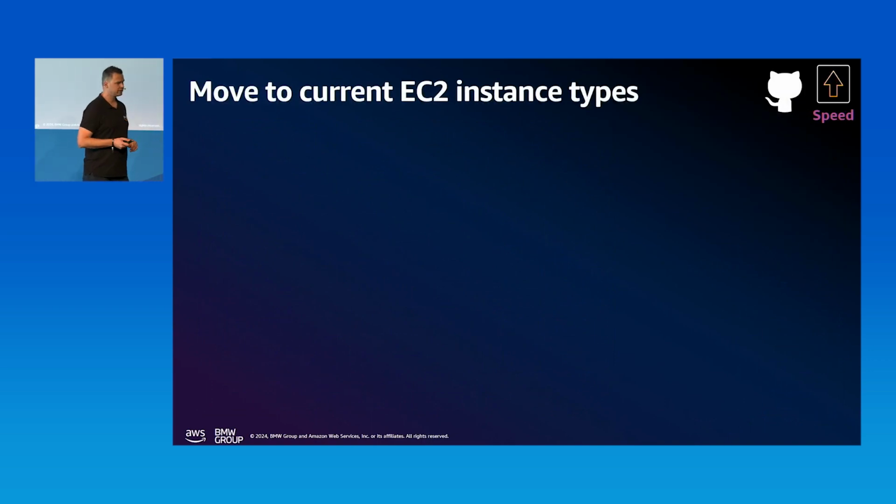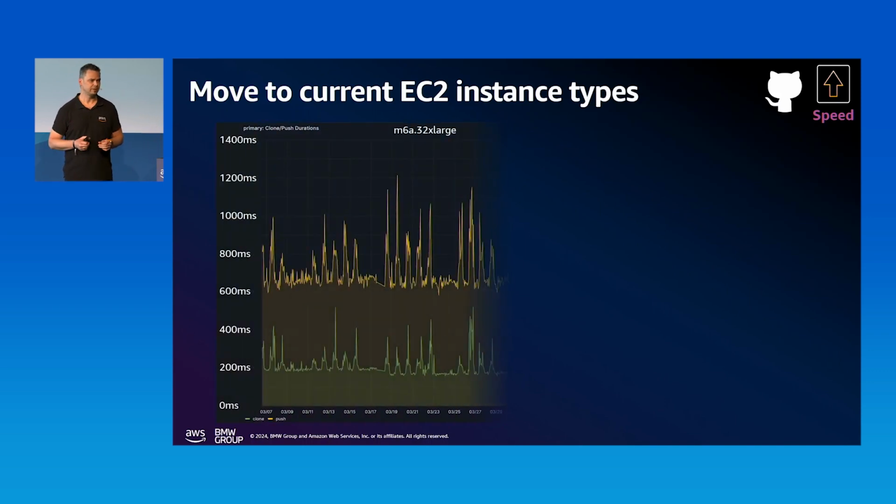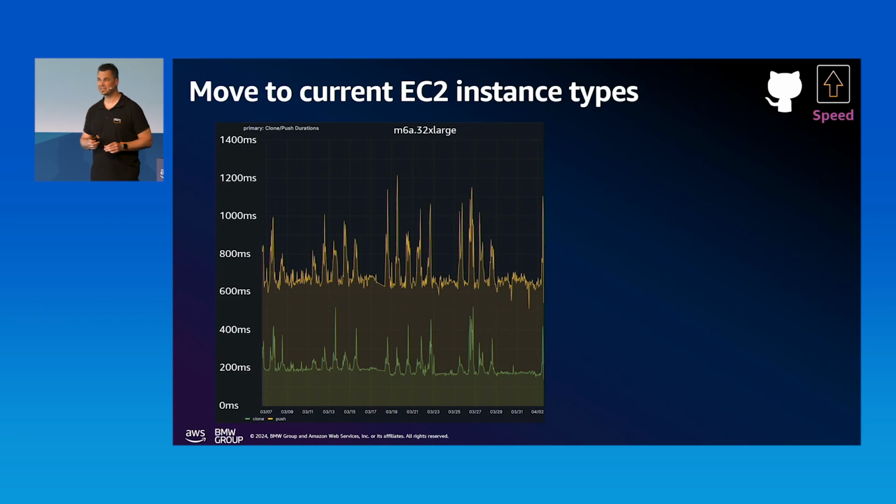Okay, I also talked about how we are optimizing the base platform, and therefore I would like to shift the focus a little bit now from the CI jobs back to the platform. I mentioned BMW is using GitHub Enterprise, which is quite resource hungry, I would say. And until March this year, BMW was running an M6A 32xlarge instance to power their GitHub Enterprise.